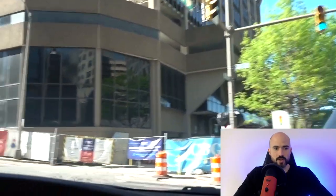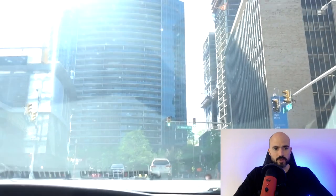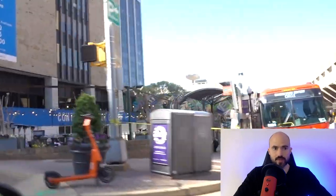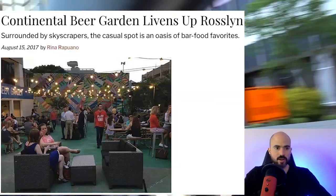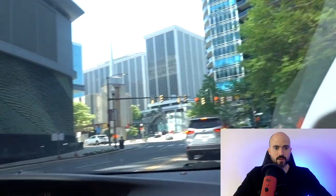And we are going to take a left and see a little bit more of the community. That big blue building right there, sorry, it's a little bright out, is Turnberry Towers, which is super popular. And then on our right, there's a beer garden. So they have different things going on there. It's pretty cool. Continental Beer Garden. You can bring your dog, hang out, meet the neighbors. And we are going to make a quick little turn right here so you can see where the metro is.